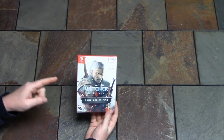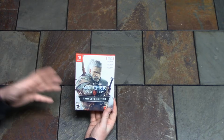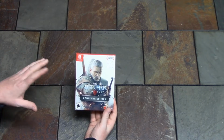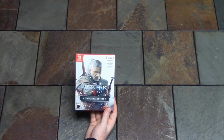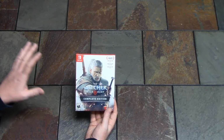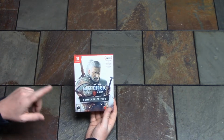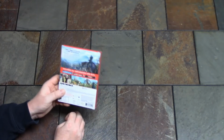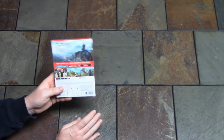And CD Projekt Red gave us a bunch of extra goodies inside this box, which is awesome. Stickers, a little pamphlet that shows a bunch of art and backstory into The Witcher, all the lore and stuff. So I really appreciate that they did that, and that the whole game and all the DLC and everything is on this little cart. So that is really awesome. And definitely, I'm happy to give CD Projekt Red my money because this is a fantastic game.